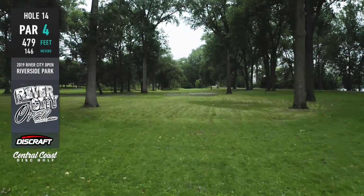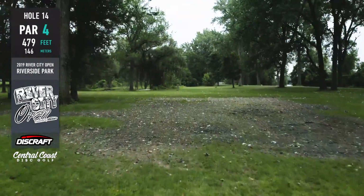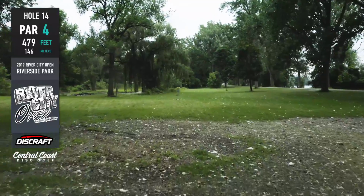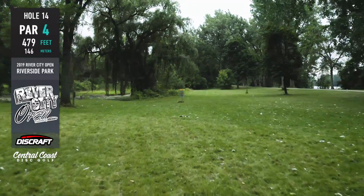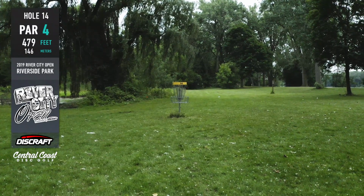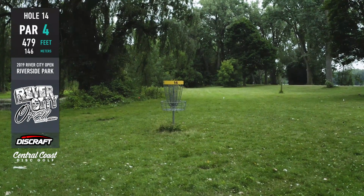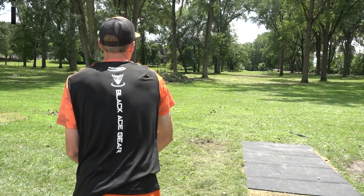All right. What's our plan on 14? Par 4, 479 feet. Kind of a gimme birdie. You really just got to put it out straight, stay clean, and you'll have an easy chip up for your birdie. You'll see some guys, probably all of us, trying to get a 2 on this hole because it is definitely there. Yeah, I think we saw one last time. Mm-hmm. I believe a huge putt.